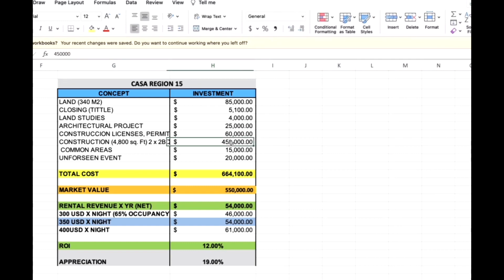And then construction is basically like $90 a square foot, something like that. In case you want to know what is the cost of construction. And this construction, it's not luxury, but it's above mid. So it's between mid and luxury. This is the quality that you're going to get. If you want marble floors, granite counters, then maybe this is going to be about 10 to 15% more.